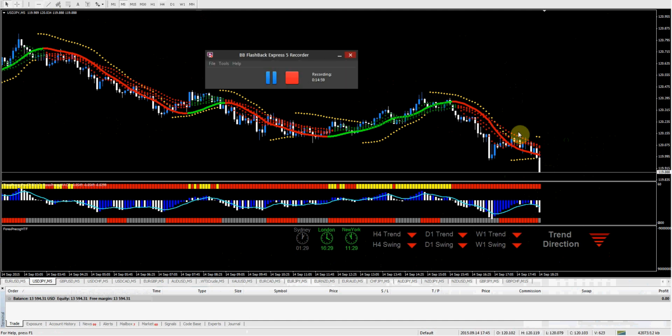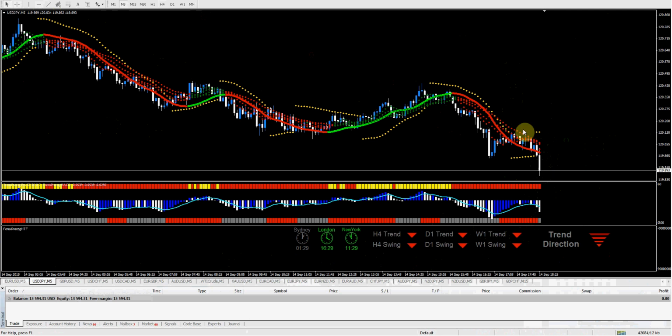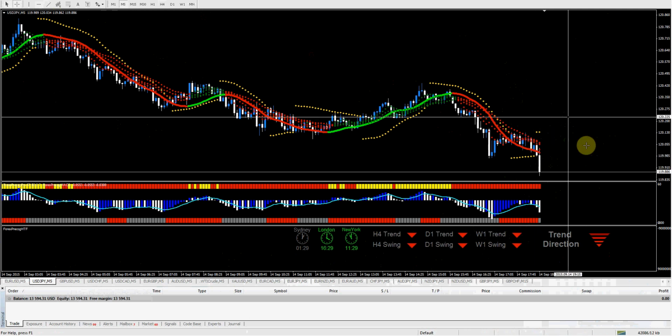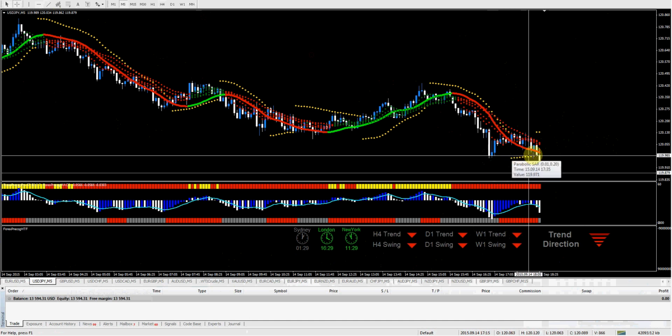All right, guys, as you can see here, the market obviously decided to push down nicely here. Wasn't able to take this trade. I was also concerned that we'd have some support at this level right here, as the market did stop right there.